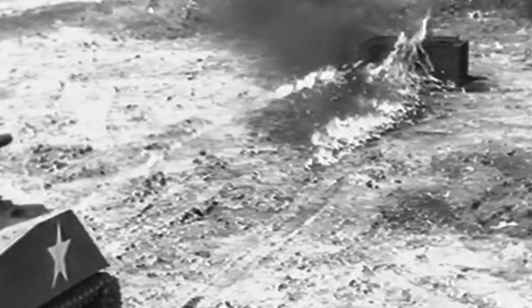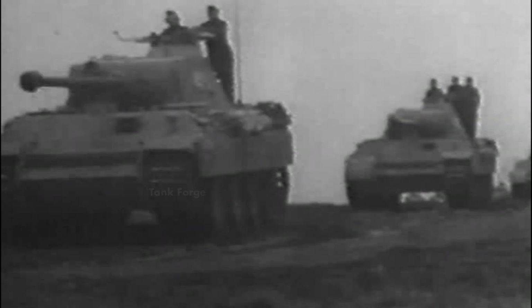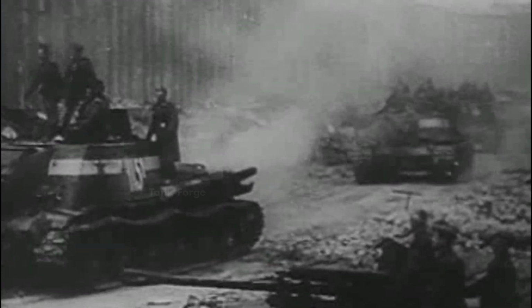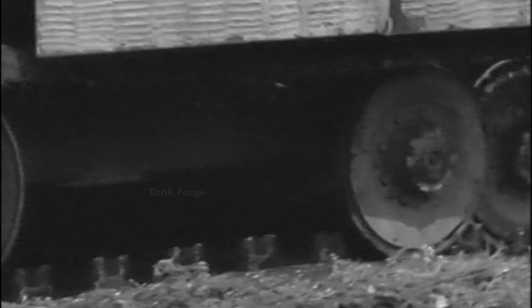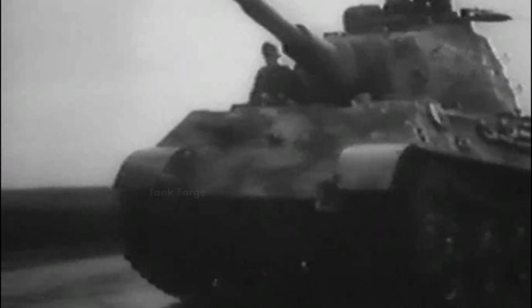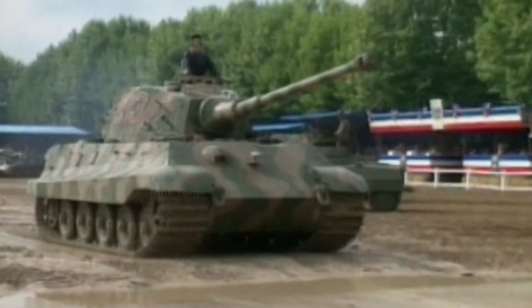So how did the German military adapt to these limitations? They implemented specialized maintenance units and recovery vehicles to support the Tigers, but the persistent mechanical issues continued to strain resources. Yet despite these challenges, how did the Tiger tanks influence tank design? The Tiger's performance highlighted the importance of balancing firepower, armor, and mobility, influencing future tank development strategies.